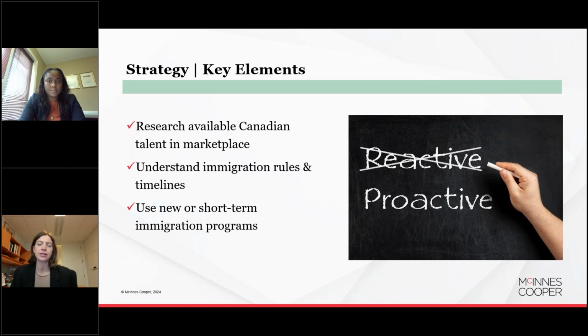And so part of that strategy, there are some things you can incorporate to make it more effective. Number one is to make sure that before you explore the foreign worker route, you've really assessed the Canadian talent available in the marketplace. This is important for a couple of reasons. Number one, many immigration programs and work permit routes require you to demonstrate that you have assessed the Canadian marketplace first before being able to access foreign talent. So it's a good step to make sure you do thoroughly before you start thinking about hiring a foreign worker. And number two, it's honestly just easier and more efficient than trying to bring a foreign worker into the country in most cases.